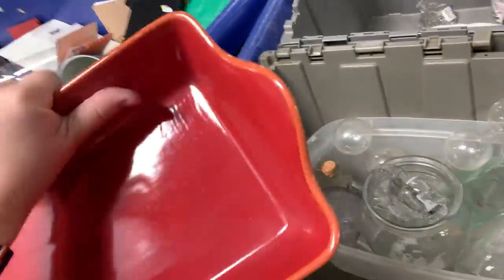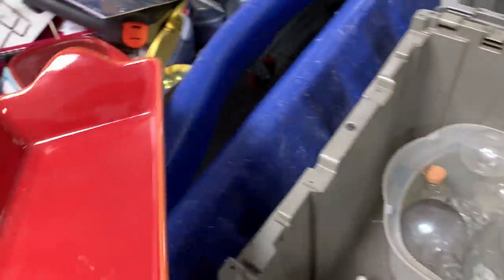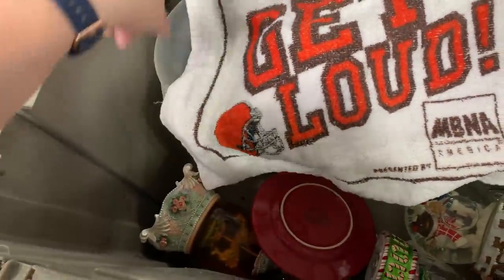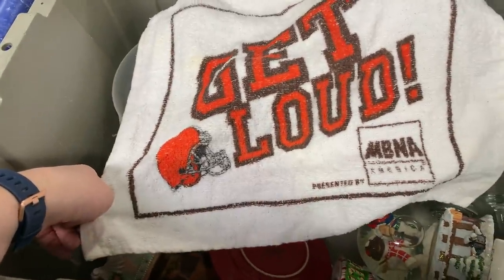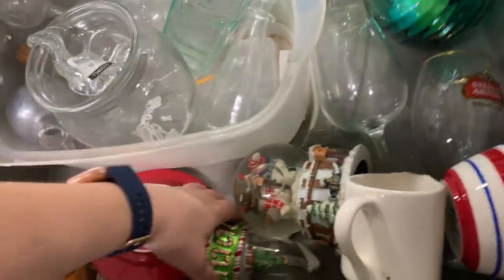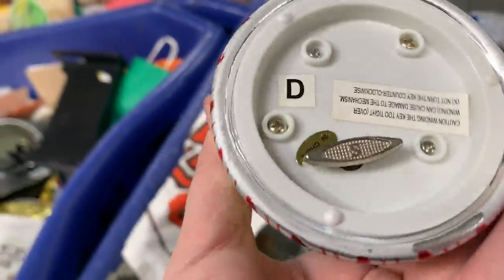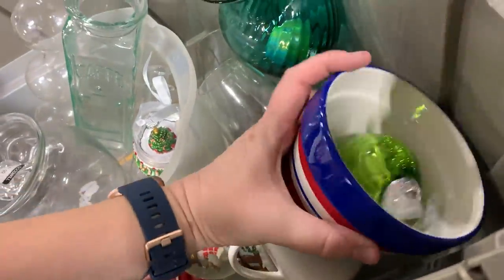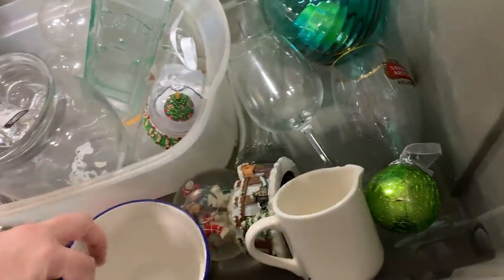Huh. Costa del Sol. Oh. What is this? Cleveland's Browns? Is this a... Yeah, get loud. Cleveland Browns? Huh. That's an original cleaning cloth. Oh, cool. A little Christmas tree. Whoa. That's a heavy ornament. Oh, what?